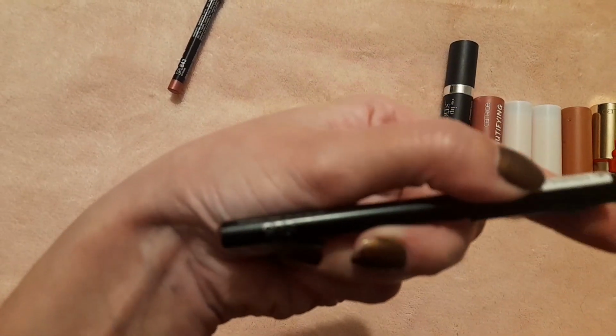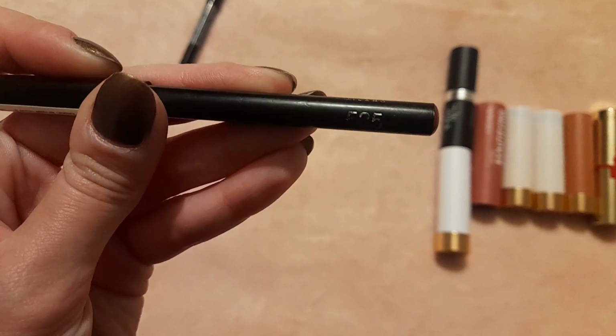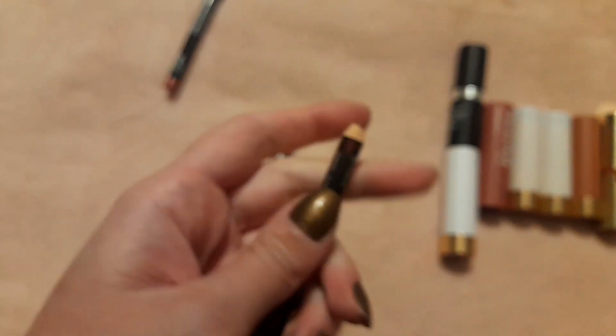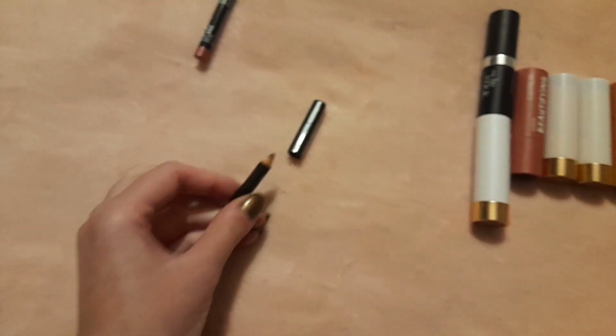Then I have the Kiko 535, even though it doesn't really show up anymore. But it's that shade. Oh, this is sharpened. It's a very dark red.